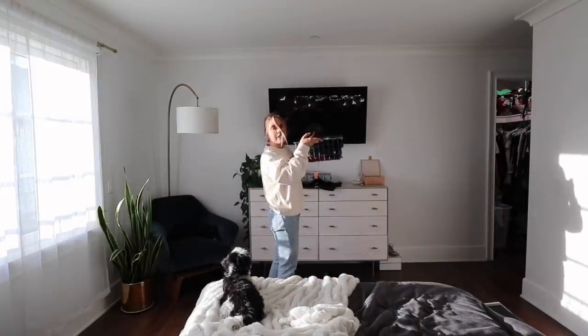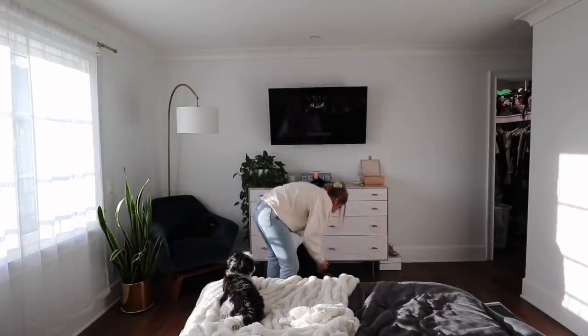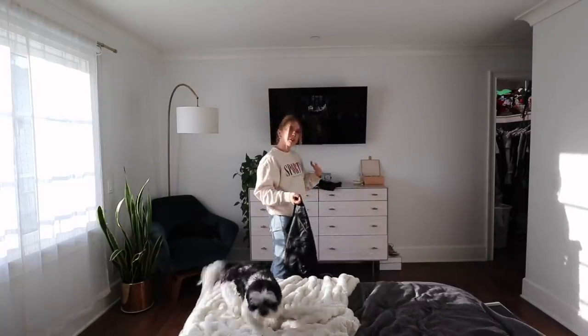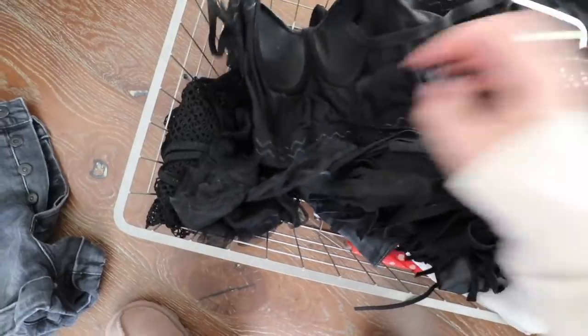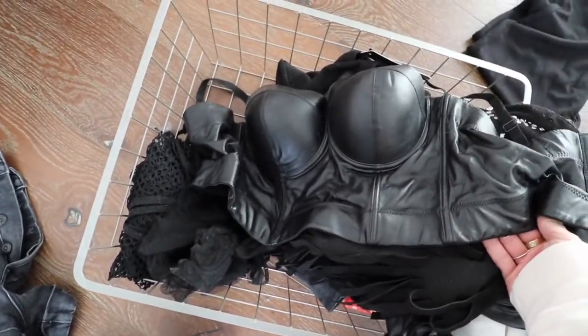I honestly just completely forgot about these baskets under my dresser. I don't even know what's in here, which probably means that I should just dump the whole thing out, but I feel like I should go through it. This basket is a trip. It's a ton of like black leather fringe stuff, which is clearly a bunch of Coachella stuff that, you know, I have worn in the past and haven't worn in forever.